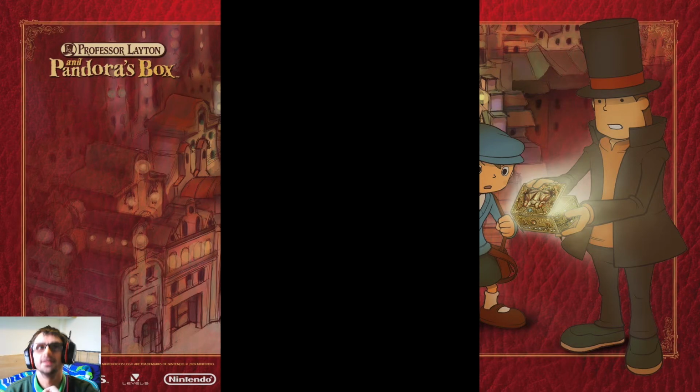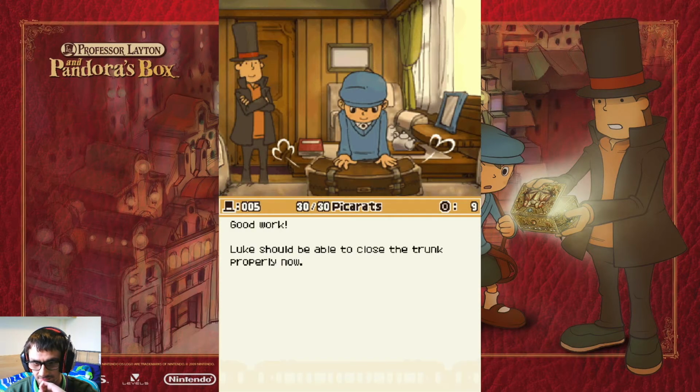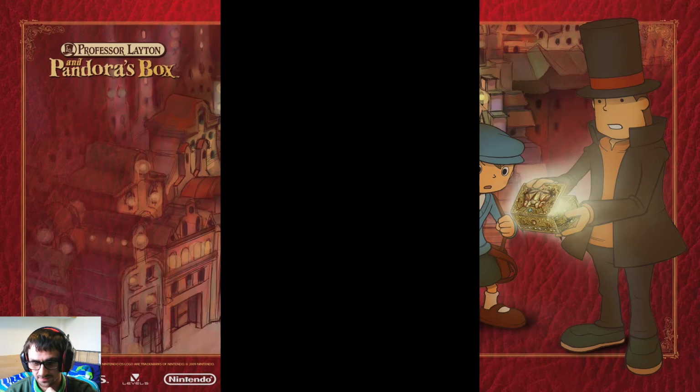Let's see if this... Hey, we did it. Took a while. Took us a while to get that one. Good work. Luke should be able to close the trunk properly now. Cool.